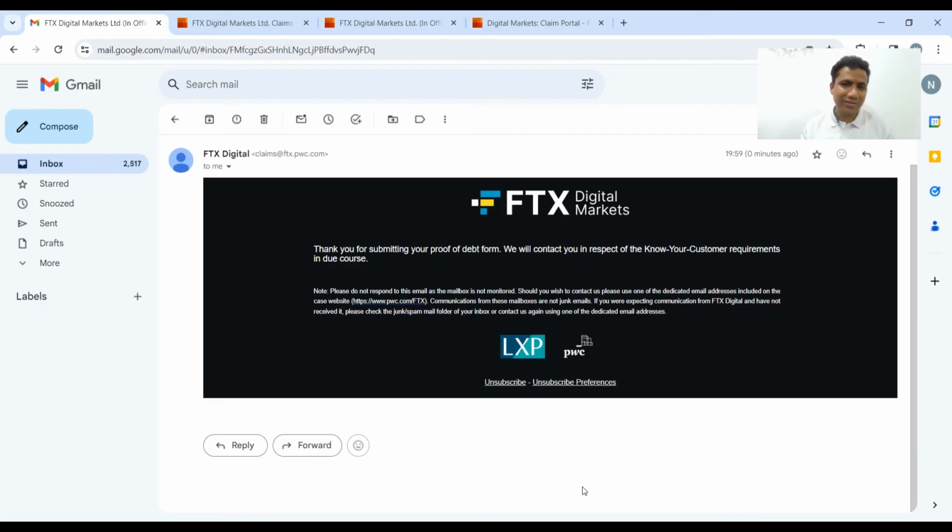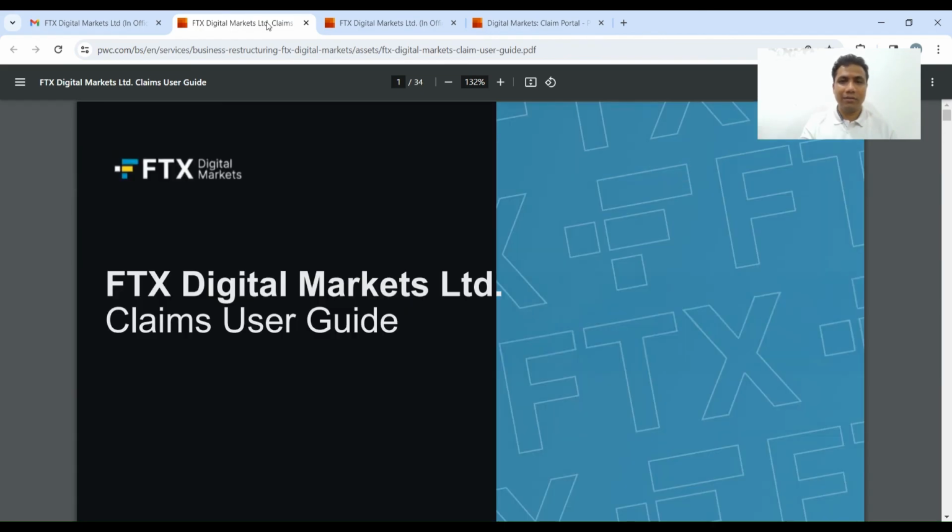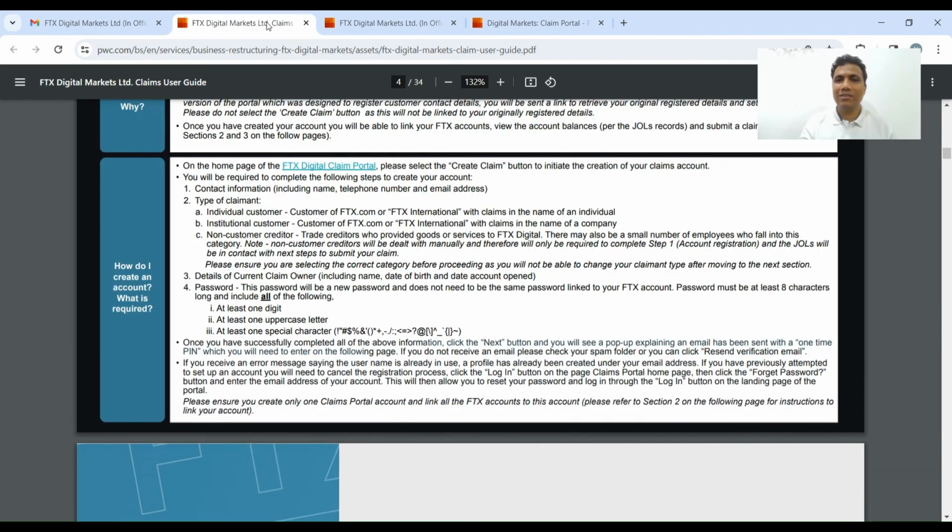However, I also received this email which confirms the submission. It says, thank you for submitting your proof of debt form. We will contact you in respect of the know your customer requirements in due course. Of course, as was also mentioned in the PPT presentation given earlier, KYC will have to be filled, but this will come at a later stage. For now, the proof of debt submission is done, so a big portion of this is completed.